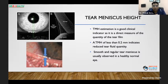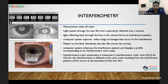A tear meniscus height less than 0.2 millimeters indicates there is less quantity of tears. You can also do this manually by clicking a high resolution picture of the same lower lid margin with the cornea and then measuring it manually. There are machines also that can help you do that.